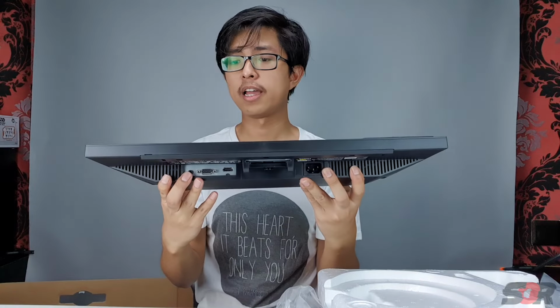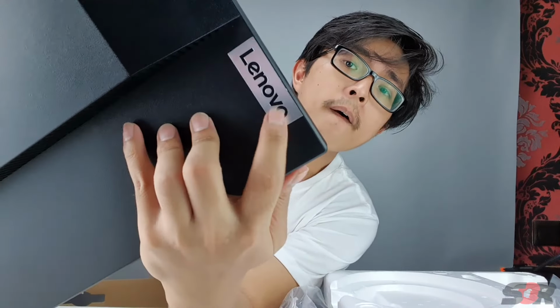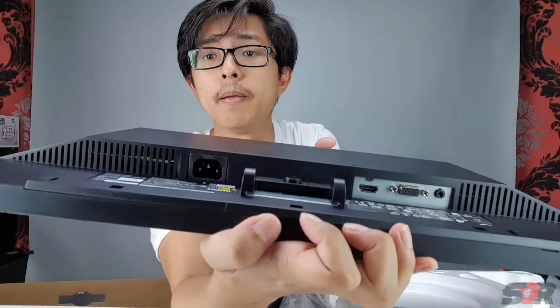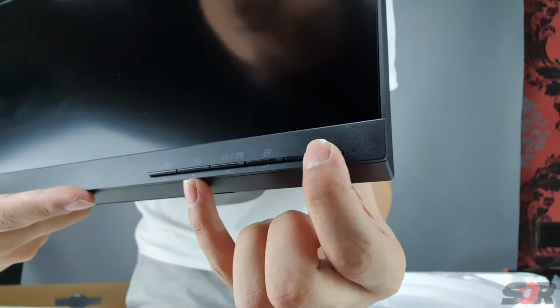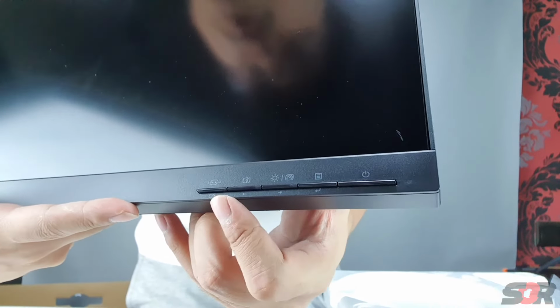It's a pretty decent size. I like this size, 21.5 inch. And that is a Lenovo. Wow, it's made of aluminum. I'll show you guys. Oh, good branding, Lenovo. This is standard size. So at the bottom we have a power cable that uses three pins, HDMI, VGA. Where are the buttons? The buttons are located in front. We got the power button, the menu button, the brightness button, I don't know, switching 1 to 2 probably.